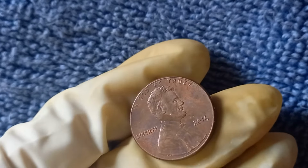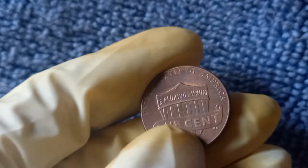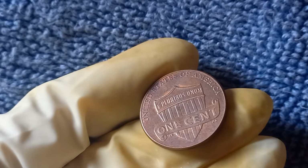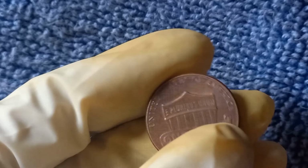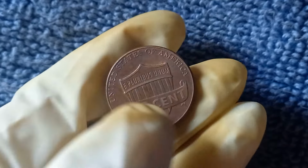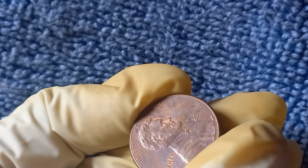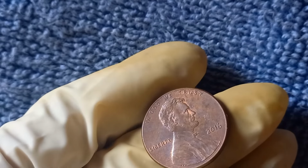Unlike its siblings, the 2016 penny doesn't have a mint mark, which is usually located on the reverse side. This means it was produced at the Philadelphia Mint. The absence of the mint mark isn't just a minor detail, it significantly affects its rarity and market value. In 2016, approximately 4.6 billion pennies were minted, but only a small fraction of these lack a mint mark. This makes the 2016 No Mint Mark penny a sought-after item among collectors.